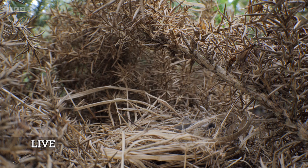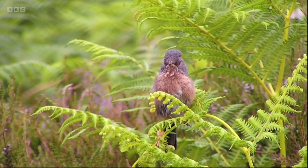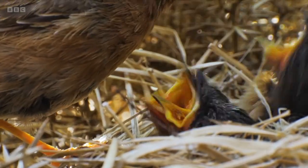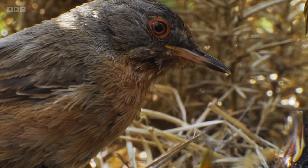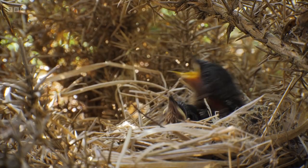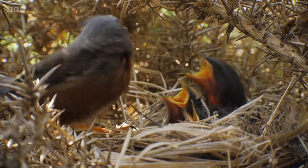There's the nest. The little chicks are hunkering down. So let's take a look at the adult bird. What a handsome bird with that red ring around the eye and that chestnutty red chest. Oh, peregrine, is it? This is still gorgeous. This is it, feeding those little chicks yesterday. 3 chicks, just 9 days old. And they nest right down in the gorse, quite low down, just under 60 centimetres. As it flew out, you could see that it's really buried right down in the heather.